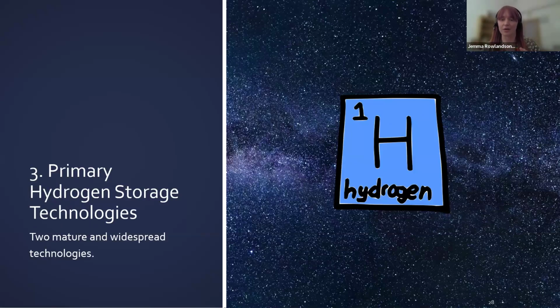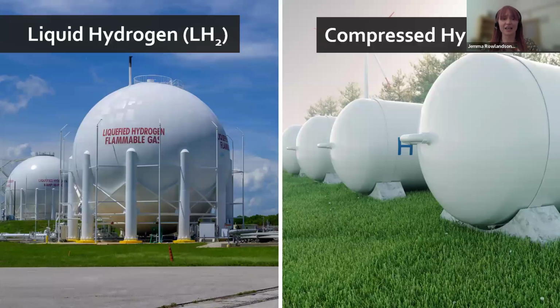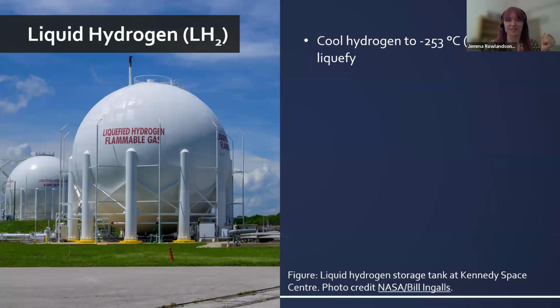So we have two that I would consider mature and widespread. And these are liquid hydrogen and compressed hydrogen. For liquid hydrogen, we are storing hydrogen as a cryogenic liquid. This is where you cool hydrogen down to minus 253 degrees Celsius, which is 20 Kelvin, very cold, to liquefy it. It can be pressurized, but the pressure is not typically very high in these systems, a maximum of about 10 bar. And the alternative is compressed hydrogen. This is where you're storing hydrogen as a compressed gas. It depends on the system, but usually somewhere between 150 and 300 bar. So we'll start with liquid hydrogen.